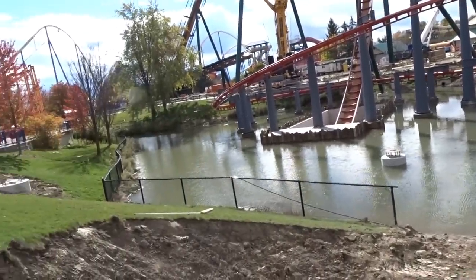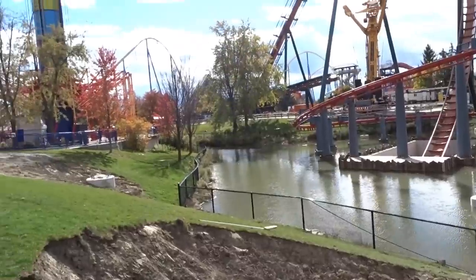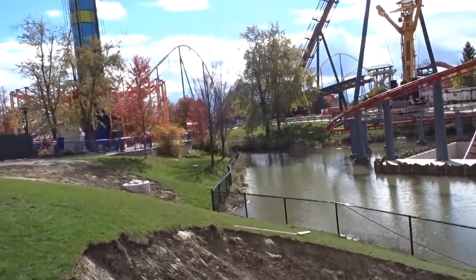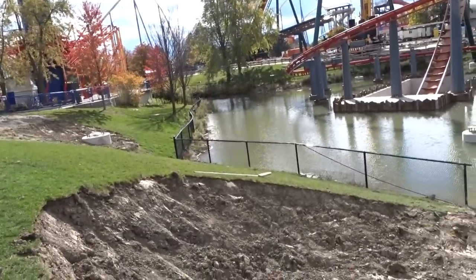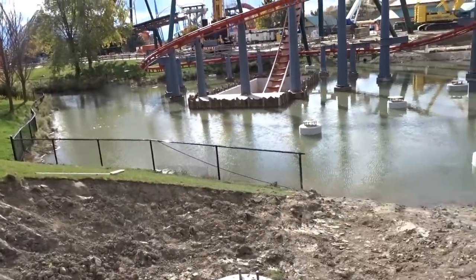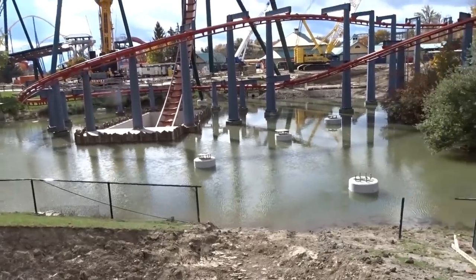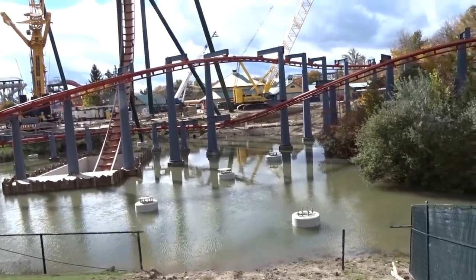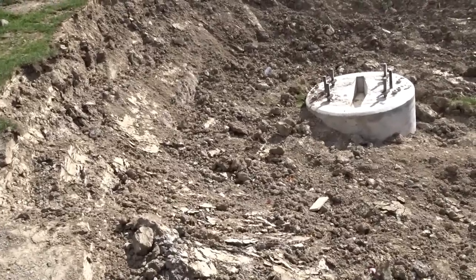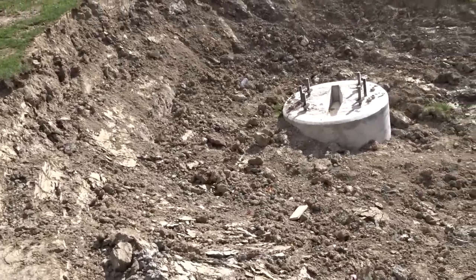Today was Saturday, which means I was able to go into the park and get some awesome footage for you. At the beginning of the video, we're just going to go over the actual construction project itself. At the end of the video, you'll see the shots of the actual completed drop and lift hill all together. As you can see, the footings for the implement are done.